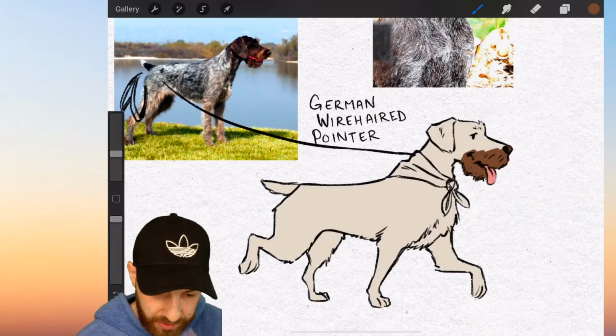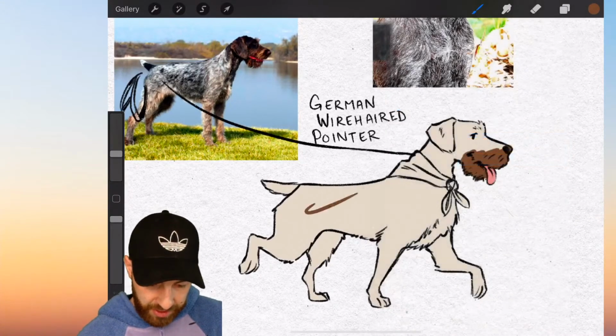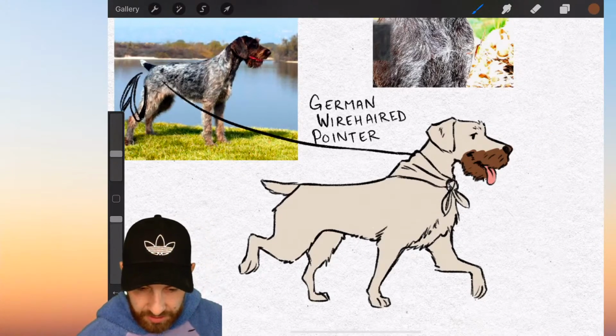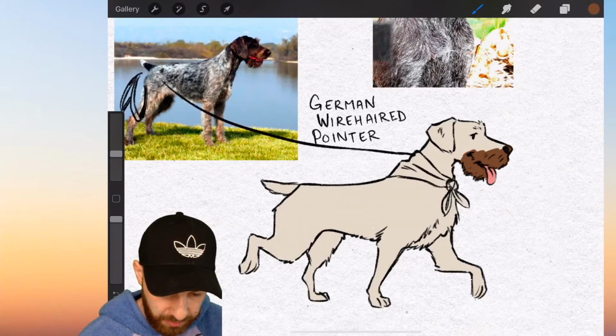Okay, so right now I'm coloring it in using the studio pen, because the studio pen has no scratchiness to the line, so it's nice and clean. Even if I draw on the side, it still keeps it a clean line, because that's kind of like the Disney style where they have it looking really clean.